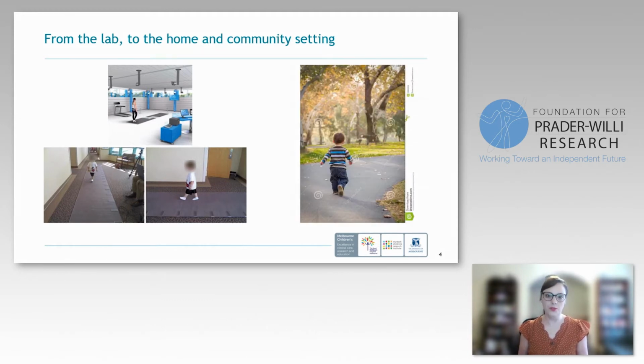What we want is for children with Prader-Willi syndrome to be able to perform gait assessments in the home and the community setting. We want data collection to take place over a short walk to the park. We want to be able to perform assessments on rural patients in their own environments. And we want to link gait analysis with telehealth in the future. We want to reduce the very high appointment load.